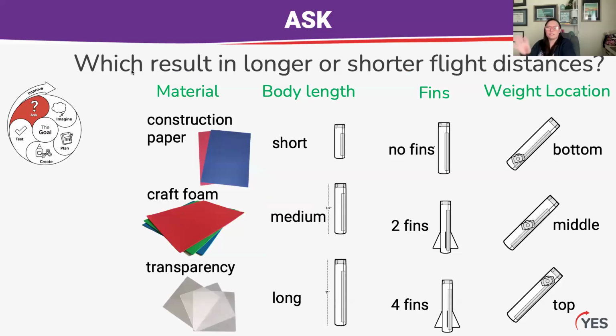And so we get to the first two of the ask phases here. In the first phase of that design process, the students ask, which for rescue shuttles means determining how different variables will affect the flight distance and path of their shuttle.